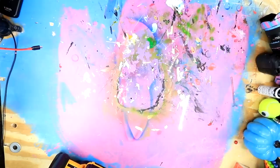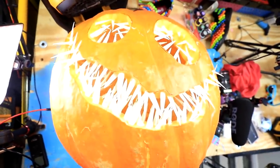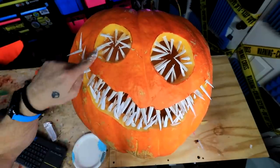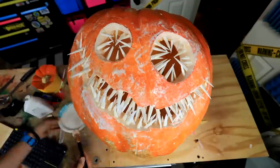Oh my gosh! Oh my god. This was a lot bigger than I thought it would be on my desk. I'm kinda seeing stars after lifting that. Now I'm gonna cover kinda like the mouth and the eyes in this liquid latex. That way it has sort of like skin-like texture. Just get that liquid latex all up in there.